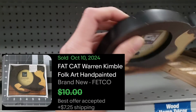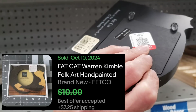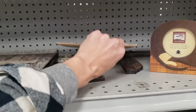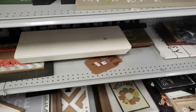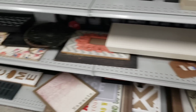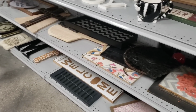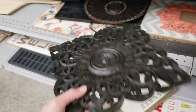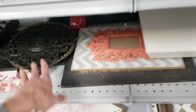Huh. I don't know. He's got some dings and stuff up here. That's really cute, though. I'm going to set him up so people see him. That is really cute. All right. I don't think I'm seeing anything else on the wood side. I think I've looked at this before. Yeah, he's broken and stuff. Okay. And he's not really wood. He's, again, more like a resin.